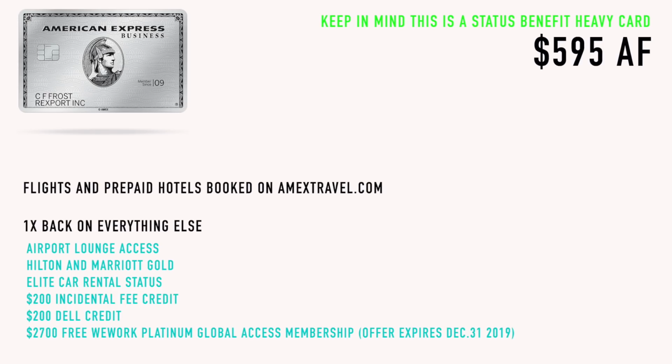Now, moving down the list, you actually can get elite car rental status. If you have a car status at one place, say it's Hertz or Emirates, you can actually match that to every other car rental service out there just because they want your loyalty. So I've actually been able to get every single car rental elite status out there just because I held this card. And that right there is a huge benefit, because if you guys tend to rent cars and you rent a base car, they will gladly give you the best and the most exotic car on their lot just because you do have status.